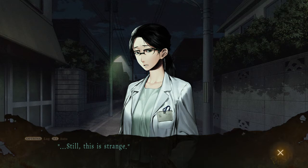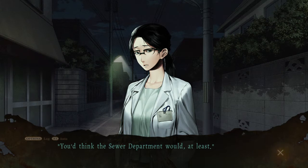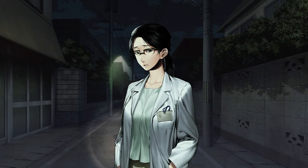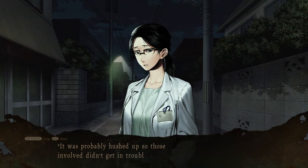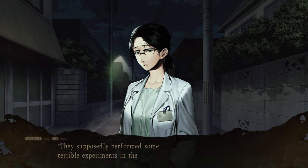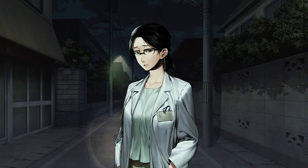Still, this is strange. Why doesn't the public have any idea about this underground shelter? You'd think the sewer department would at least. How the hell should I know? It was probably hushed up so those involved didn't get in trouble. They supposedly performed some terrible experiments in there after all. Does she sound kind of excited? I bet the terrible experiments fascinate her.